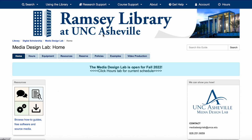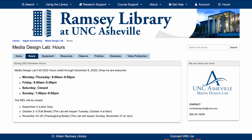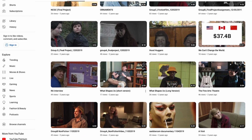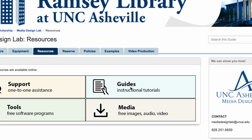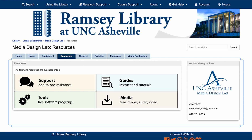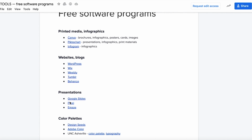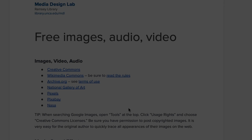If you go to the Ramsey Library website and go to the Media Design Lab home, you can see where our hours are, how to reserve and rent equipment, and examples of class projects that we have done. In our resources tab, we have guides to show you instructional tutorials on the programs we offer. We have a tools tab to show you the free software programs we offer in the lab that you can also download on your personal computer if you end up liking them. And we have a media tab giving you links to free images, audio, and video resources.